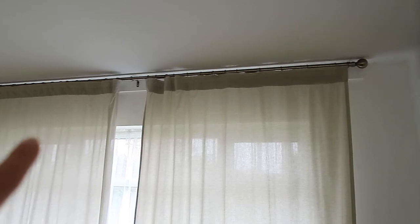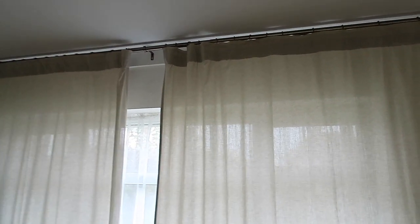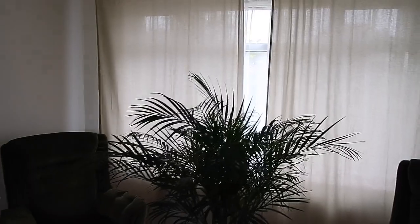So the progress, as you can see, the red curtains have gone, and I have bought a beautiful antique brass rail, and I have bought from IKEA, which I have shown you in my previous IKEA haul, these light curtains, which are a shade of green, sage green, but muted. So it is in the same tonality as these big chairs.